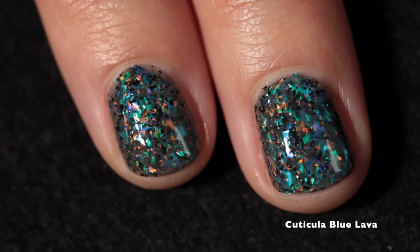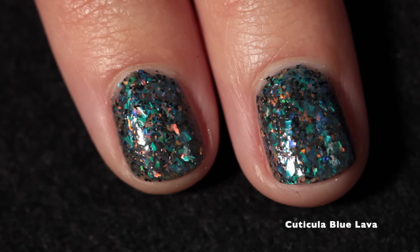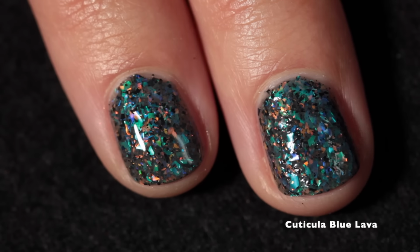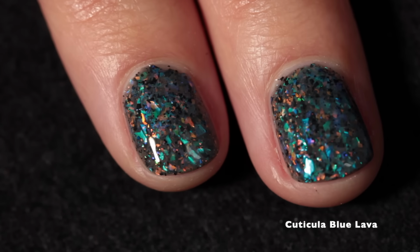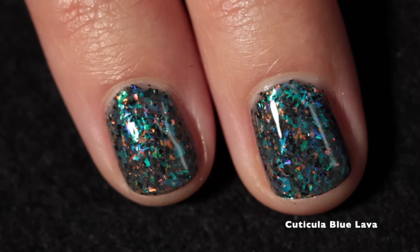So I will recommend Blue Lava in 3 coats. It does dry down textured due to all those flakes, but 1 layer of glossy top coat will smooth it out. I am of course using Cuticula Limitless, which is my favorite top coat, and this one is just so interesting and pretty and unique. Yeah, I don't see a lot of polishes with this color combo.